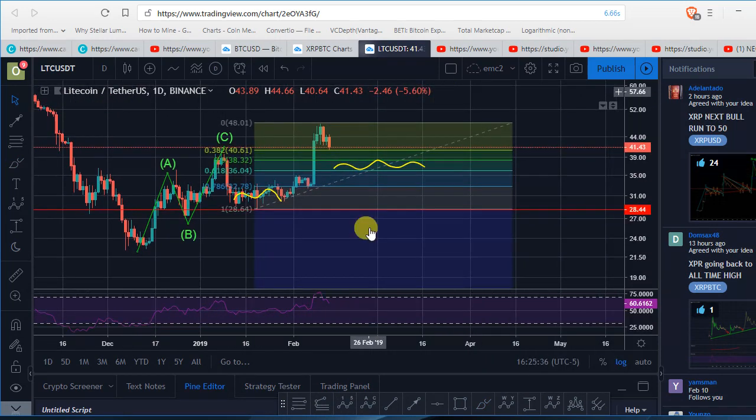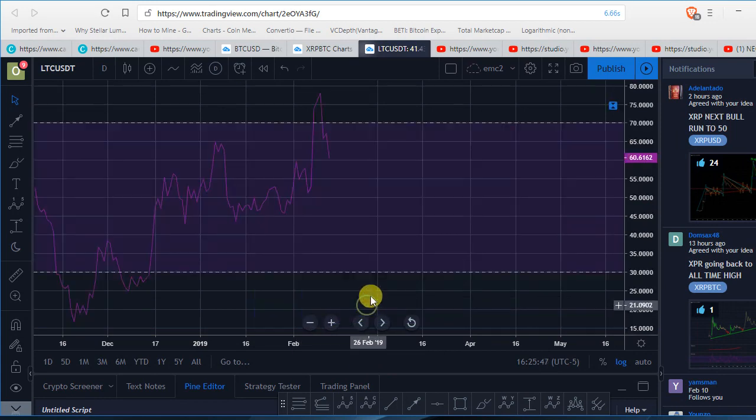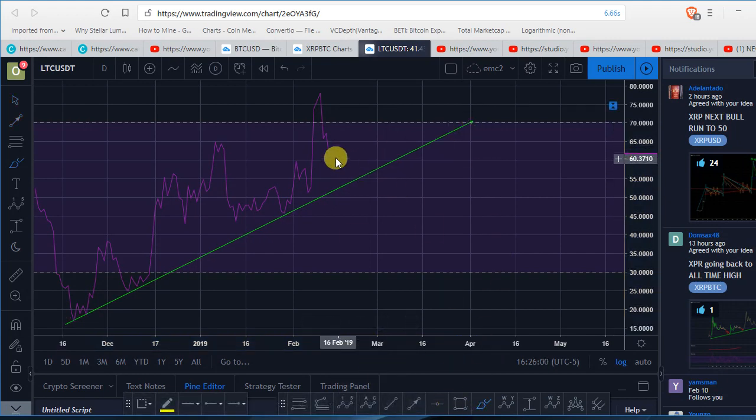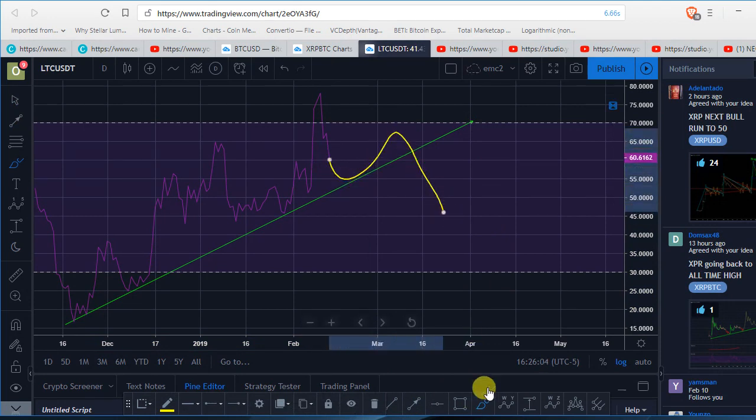Nothing changed. You can take a look at the RSI, this is a daily time frame, right? And the current price of Litecoin is roughly 41.50. So if we take a look at the RSI, we still see this very aggressive downtrend, right? We could see also some support right around this area. RSI could come down to this area. It's very possible it gets retested, comes back and makes this type of move.